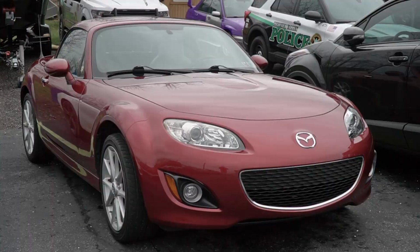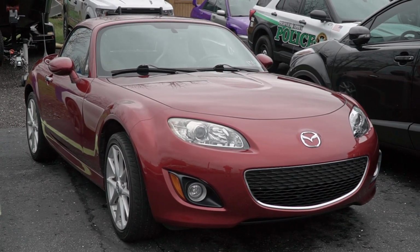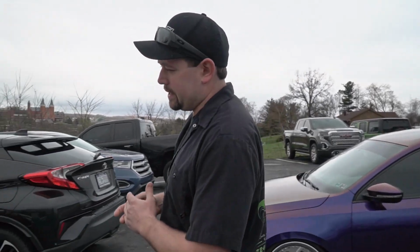Got a Mazda Miata here. This car unfortunately was in an accident. It had paint protection film installed on it, so we are going to reinstall that. I believe the gentleman hit a deer. Insurance does usually cover the cost of paint protection film.